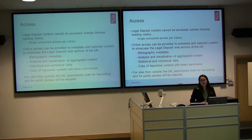So we did our homework, we looked at the risks related to making some of this content available on top of non-print legal deposit. So we have decided that we will provide online access to some of this content, especially metadata and some selected content to showcase the Legal Deposit UK Web Archive, to at least show people, when the websites are no longer on the live web, where they can find them.